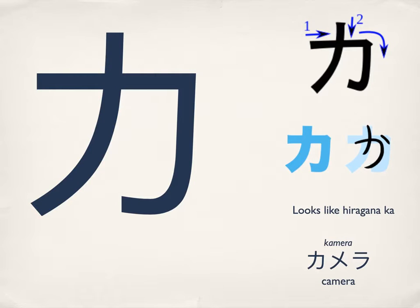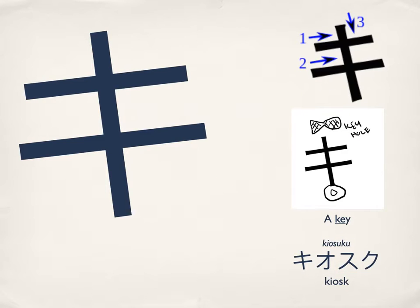This is obviously one of the easier ones where you have an angularized version of hiragana ka, but what's missing is this stroke right here. So the stroke is gone. So it looks like hiragana ka, and one of the words that has ka in it is kamera, for camera.